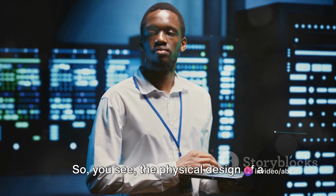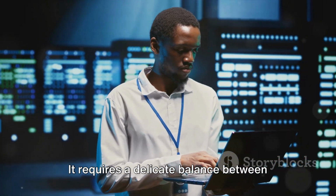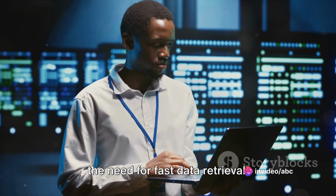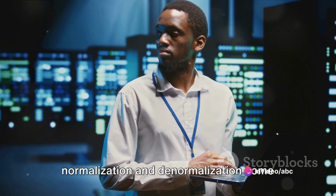So, you see, the physical design of a database is not a one-size-fits-all process. It requires a delicate balance between the need for efficient data storage and the need for fast data retrieval. And this is where the concepts of normalization and denormalization come into play.